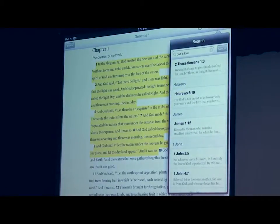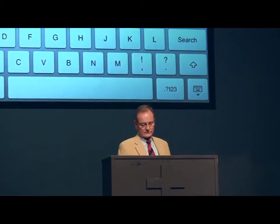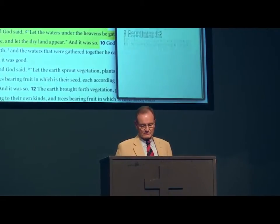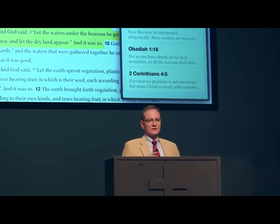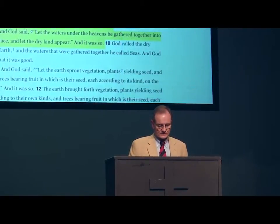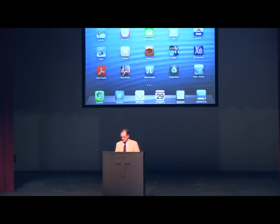In addition to that, they can search for keywords such as, I've got here, God is love, and it pulls up all the verses where that phrase is listed. They can go back into their history, where they've been in their Bible textbook, etc. So they always have it with them. They can add their own notations, highlight things, add their own notes, etc. So that's another example of an electronic textbook, but in this instance, the Bible.